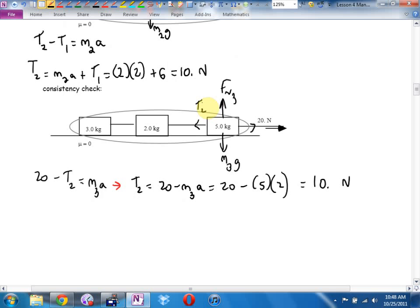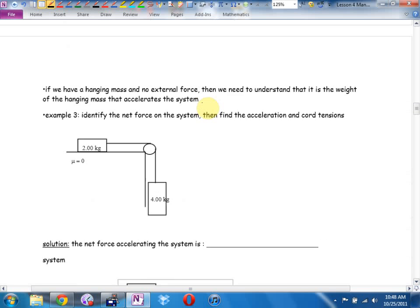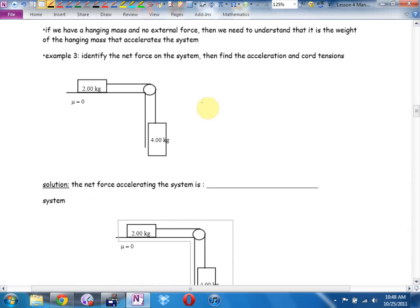Hanging mass. If we have a hanging mass and no external force, then we need to understand that it's the weight of the hanging mass that accelerates the system. Example 3 says, identify the net force and then find the acceleration and the chord tensions. Okay.